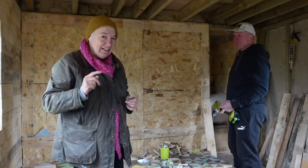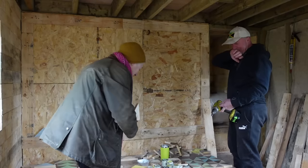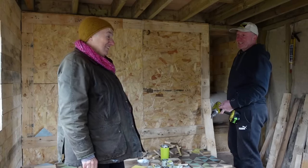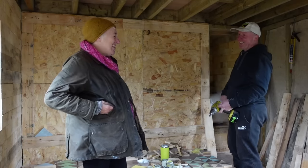But there's another thing you need to know about Ant, because I've been painting these pretty colours onto these blocks here. And Ant's colourblind. Very colourblind. So I say, what do you think that looks like? He says, grey. Poor thing.